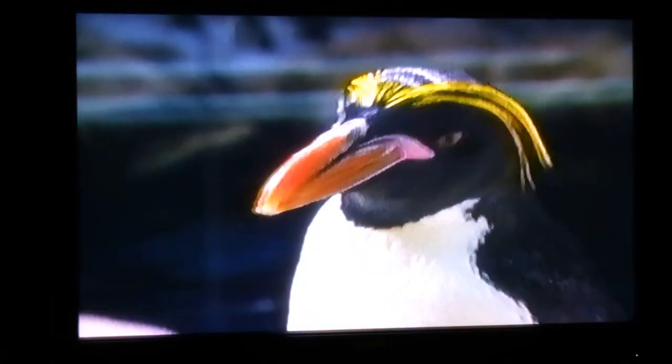Look at these ears. Isn't that a trip? Looks like a wild hair, dude. Yeah, it does. Looks like punk hair. It looks like one of those penguins. Yeah. With ears. That's right.